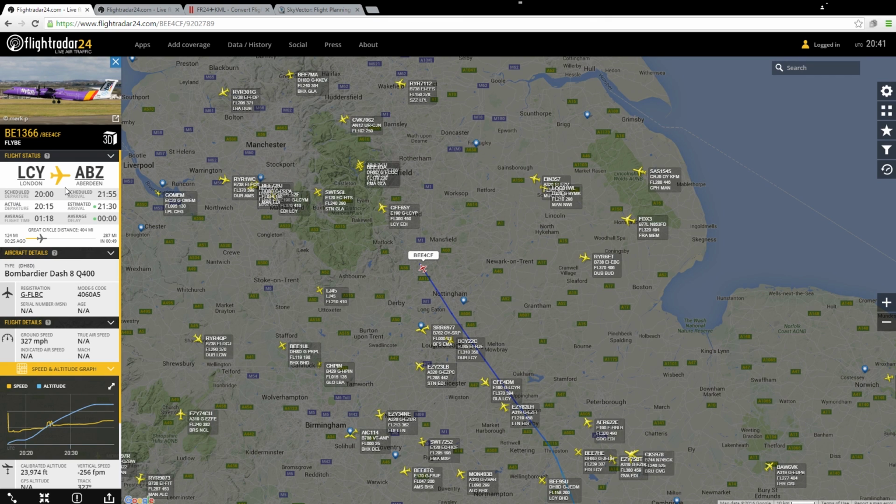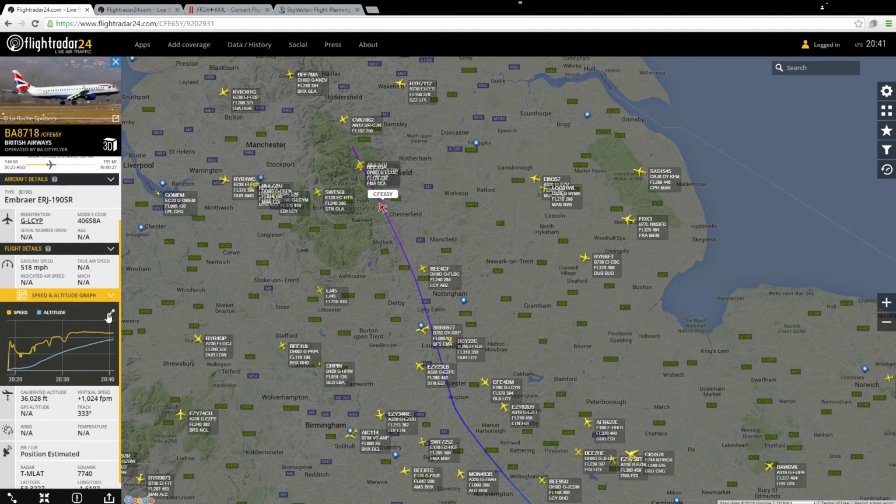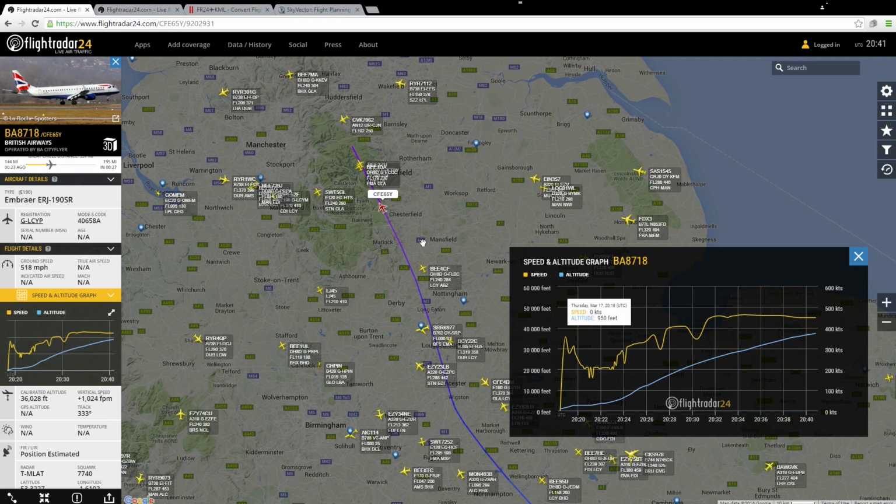They've included this new speed and altitude graph, so you can actually see on a live flight what's happening, how high the aircraft is, things like that. And with all of these things you can pop them out like this. So here we go, this aircraft here, it's another flight that's flying around at the moment, so it gives you quite a nice little graph of the flight, and as you watch this flight you'll see that it updates in real time as well.